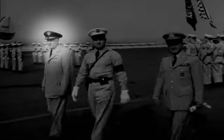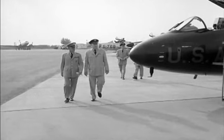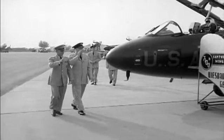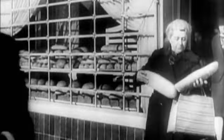Enter General William Tunner. Using a fleet of 225 C-54s, he hatches a plan to outsmart the Soviets. General William Tunner came in and immediately streamlined the operation. They had, within weeks, the system running like clockwork. Tunner's airlift drops 2.3 million pounds of supplies. 11 months later, the Soviet Union lifts the blockade. Its stranglehold on West Berlin defeated. It was a huge triumph.